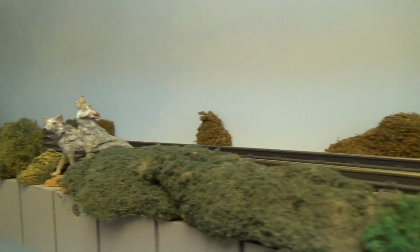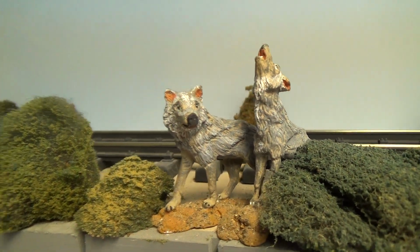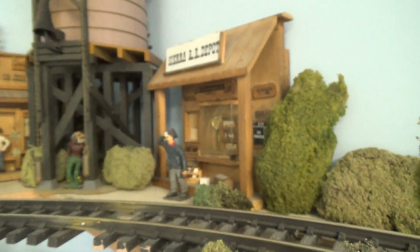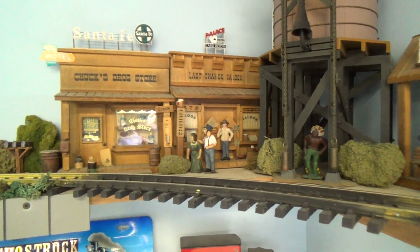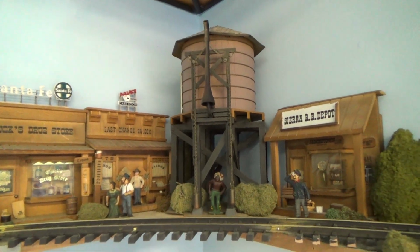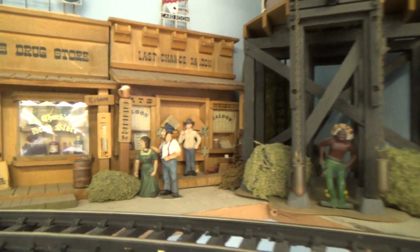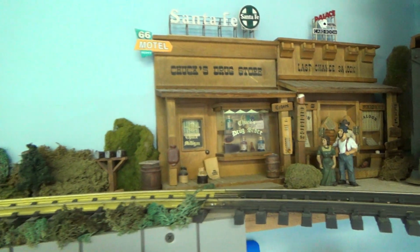The building itself is a 36-foot building. These also, the coyotes are metal. I painted them and retained them. And I also retained these small facades. They're buildings you see sometimes in the stores and such, but I kept one of the water towers as well. It's an Aristocrat water tower. And this basically represents Williams, Arizona, in high country.